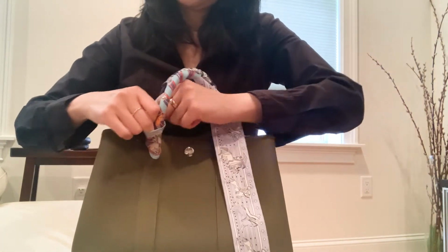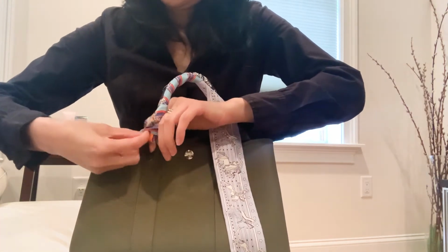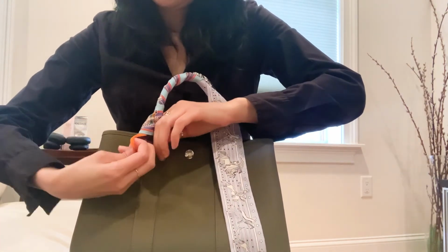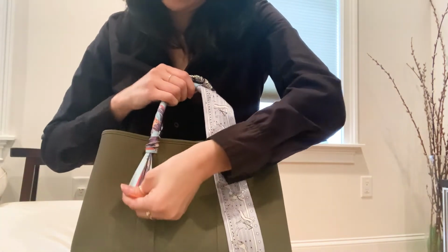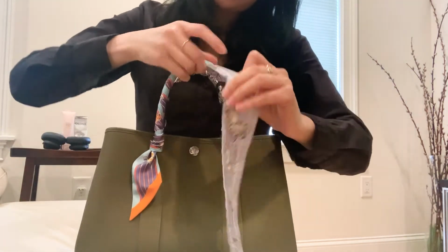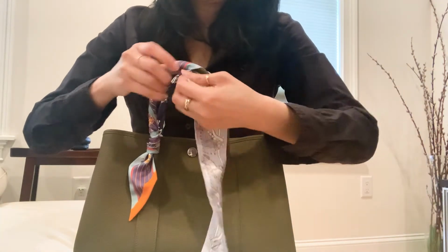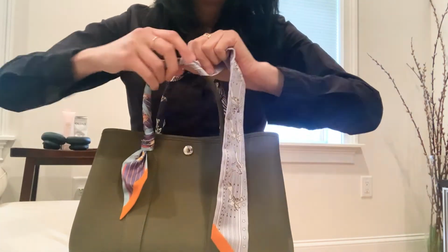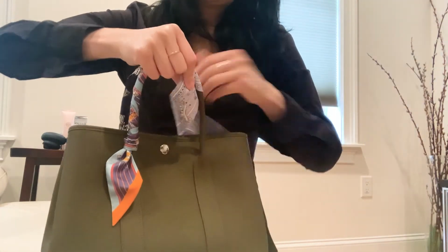And now that I'm at the base, I put this through the loop, give it a tug, start on the other side, and once I get onto the top, I want to make sure that it's tight, so I give it a tug and start making my way down the other side.